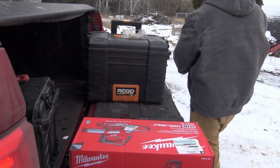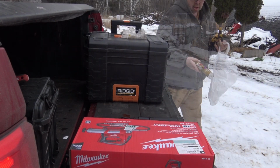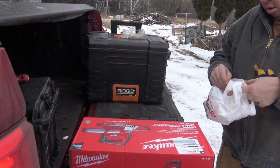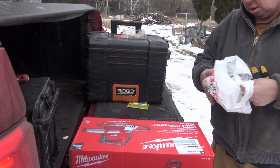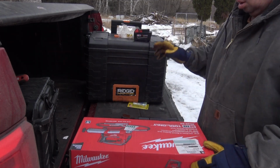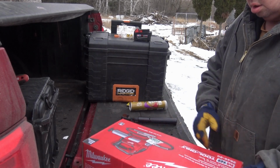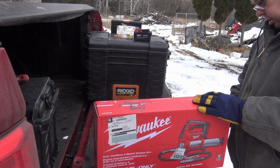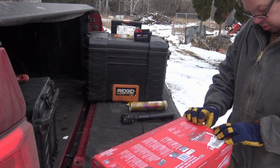Okay, so now we're shifting gears, and we're going to do an opening of the new Milwaukee grease gun that I purchased. Having trouble with the old grease gun, threw in the towel. We've been buying everything Milwaukee, so I have plenty of batteries to move around between different devices. So we're going to get this opened and up and working. Right. We're going to open this up.